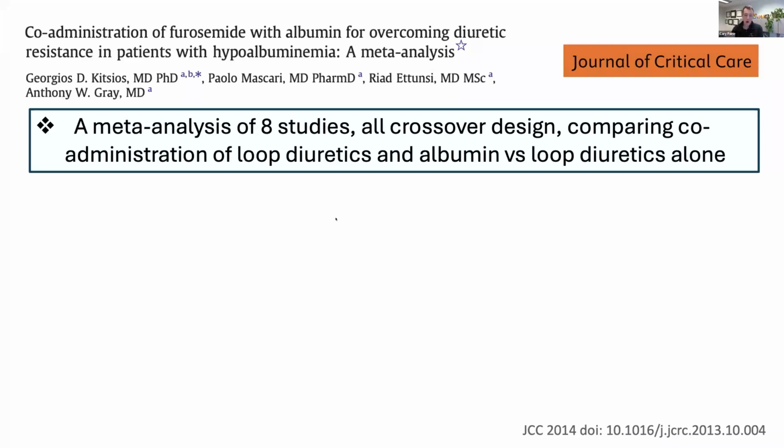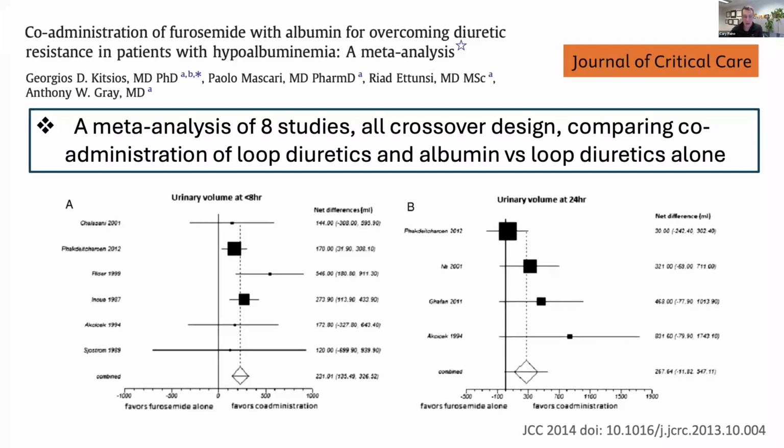We do have one meta-analysis of 8 studies, all of which were crossover in design, comparing co-administration of loop diuretics and albumin versus loop diuretics alone. And actually, at 8 hours in this particular meta-analysis, there was a difference in urine output or urine volume that favored co-administration of furosemide with albumin, but that effect diminished by 24 hours.